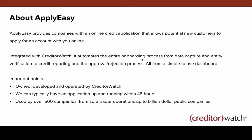It integrates obviously with CreditorWatch from a credit reporting point of view. It automates the entire onboarding process from the capture of data and entity verification at the very beginning through to credit reporting and the approval rejection process. We can even take it a step further and integrate it into your ERP or your CRM system as well. And all of this is done from a simple to use dashboard.